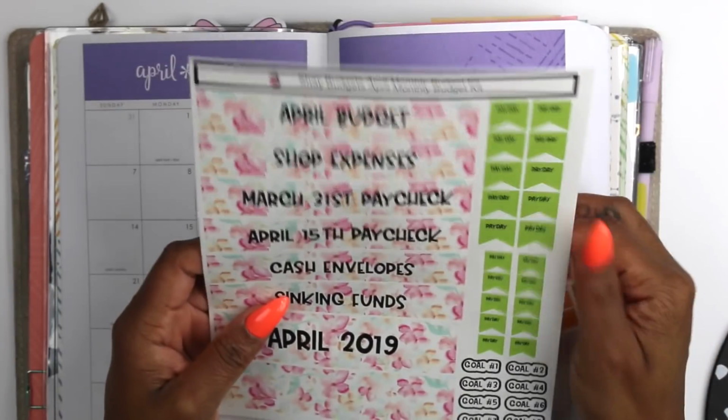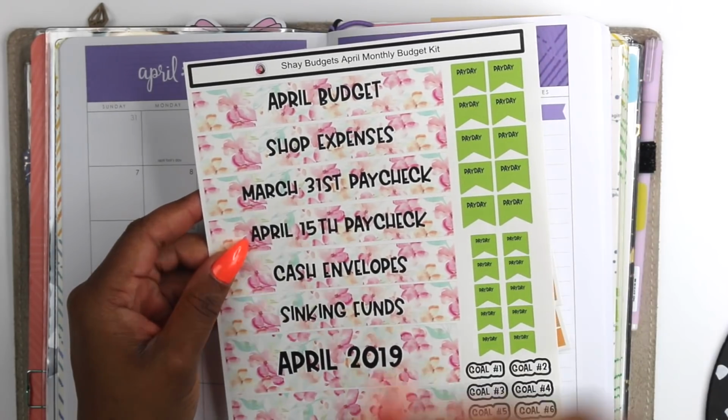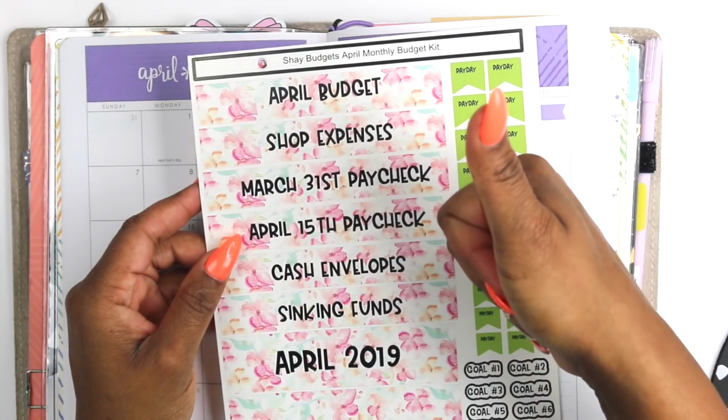So these stickers are from Shay's Budget Shop. Now, if you guys didn't know, I get the kit ahead of time. So when you see my April, that is actually what your May will look like. So thumbs up to that.